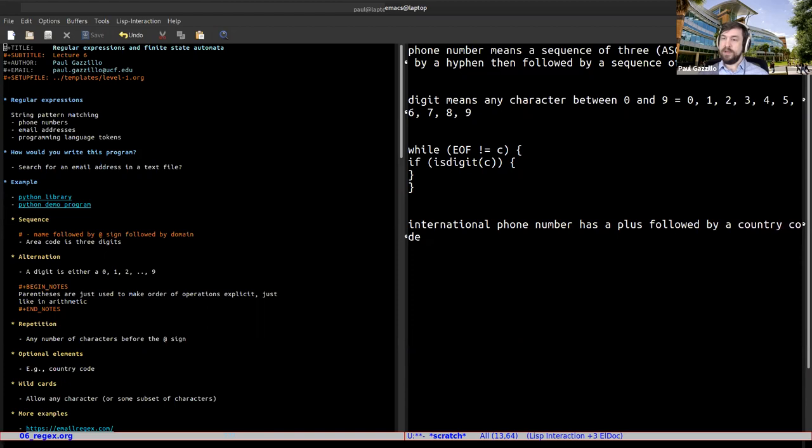And a country code is, let's say for now, a 1 or 2 digit sequence. I think there are also 3 digits there. I mean, there must be 3 digit sequences for country codes as well. So let's say for now, it's just a 1 digit number.